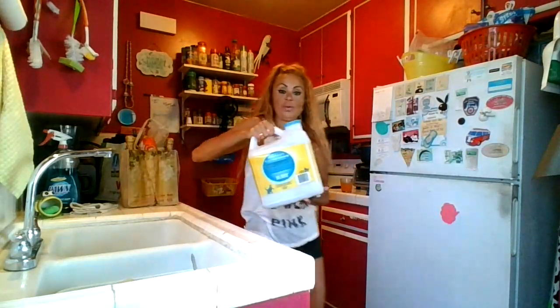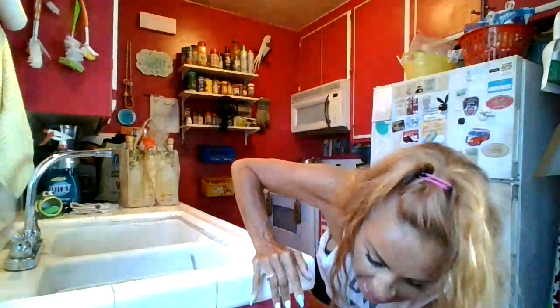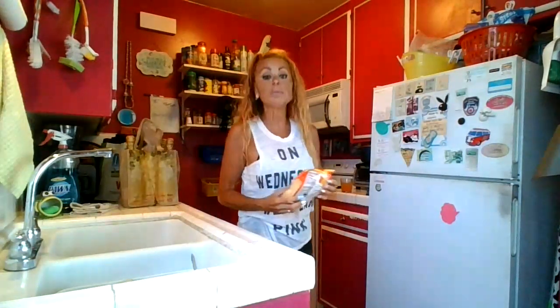I'll just get the boring stuff over first. $8.99, $9 for some more cat litter, because I need some more cat litter for my babies. So I got more cat litter. I thought I had some Hawaiian rolls here, because I haven't made my vegan sloppy joes yet, but it's in the freezer ready to go, and I got all the ingredients, and I thought I had Hawaiian rolls, but I don't.